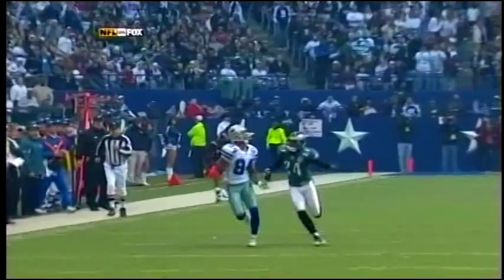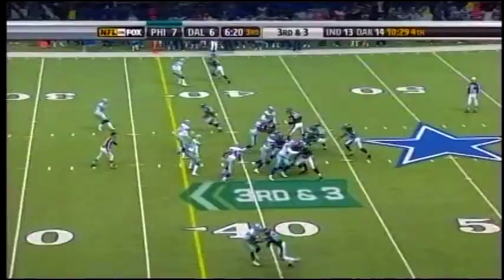It's a nice job, nice release by Patrick Crayton. A good job of giving Tony Romo room along the sideline to lay the ball out. The rookie from Penn State, a blitz. McNabb brought down by Ware. What a game.